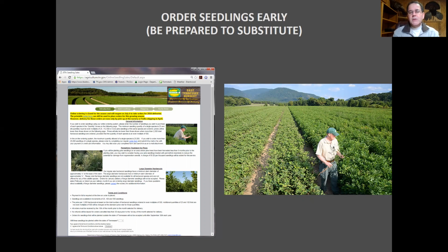And be prepared to, when you develop your tree planting plan, have the preferred species, and then have off to the side some possible substitutes, because you might want white oak, but maybe it's not available. And so you have to switch over to something like northern red oak or cherry bark oak. Unless you want to go out to the private nurseries, of course. Private nurseries have seedlings as well, and you might be able to find them there. So these can be ordered online or by phone. Work with your local state forester to help you with that.